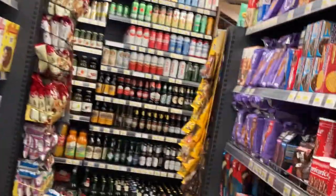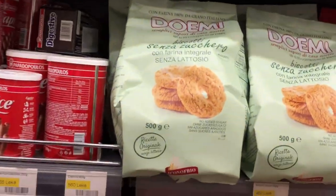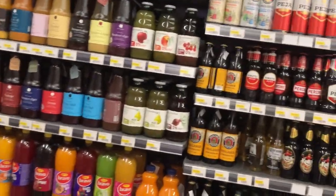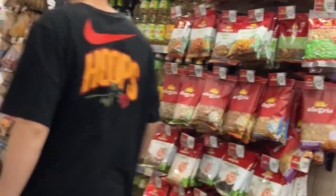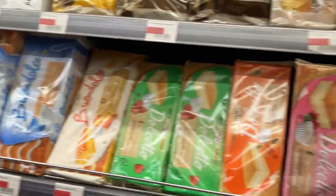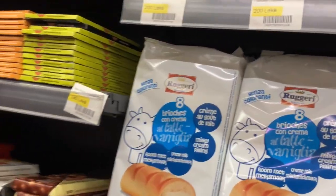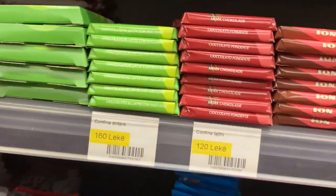Okay, we're in. This is their cookie aisle. Chocolate. You know what? I have been craving chocolate.